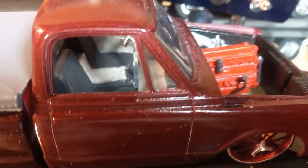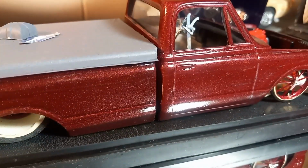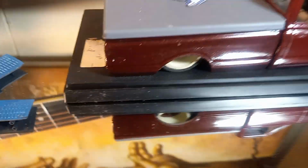The interior is looking really nice though. Got the cloth interior. And it's coming along really nice.